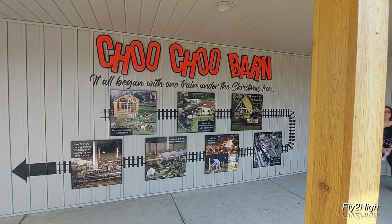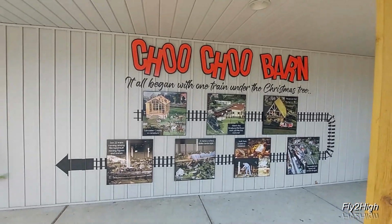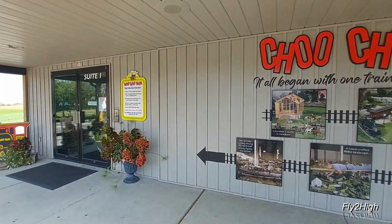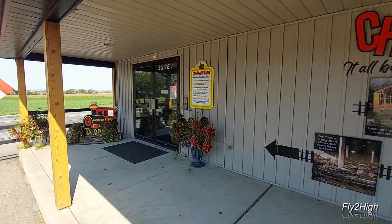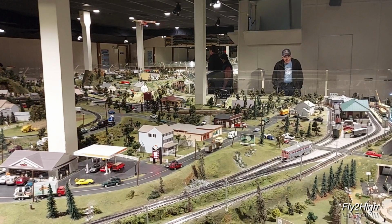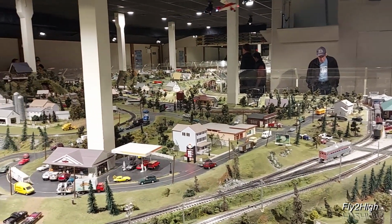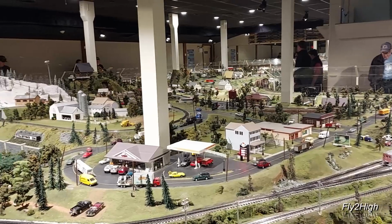Today's travels have brought me to a place called the Choo-Choo Barn near the town of Strasburg, Pennsylvania. A town that has become a destination in its own right due to the steam railroad excursion train and large railroad museum here. The Choo-Choo Barn is a gift shop, but it's way more than that. It's home to one of the most elaborate model railroad layouts in America.